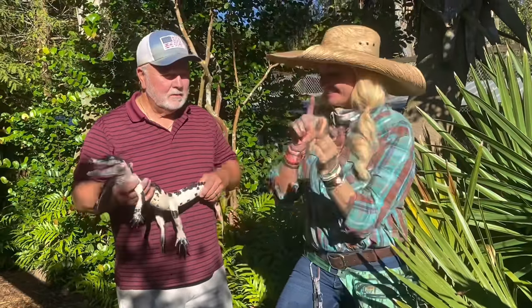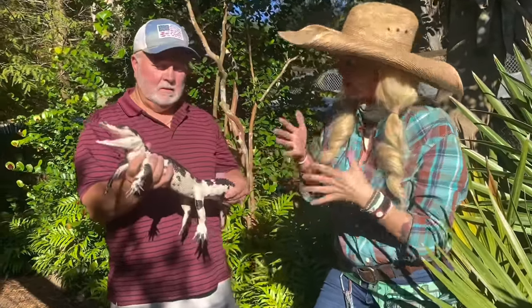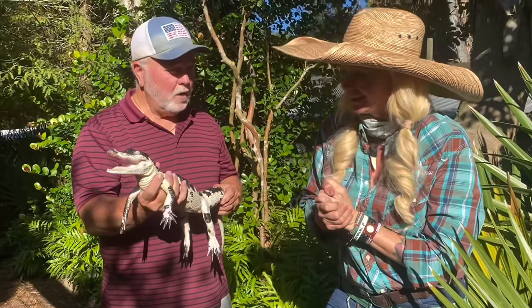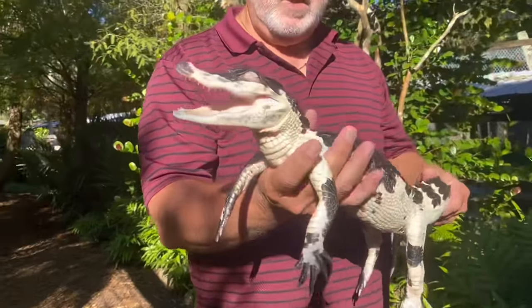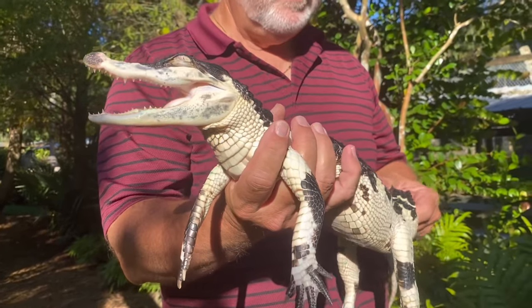My favorite reasons to come to Gatorama is this animal. So this is a piebald alligator, right? That's right. His name is Poe. His name is Poe. Tell us all about Poe. Well, Poe is 2 years old. Okay.